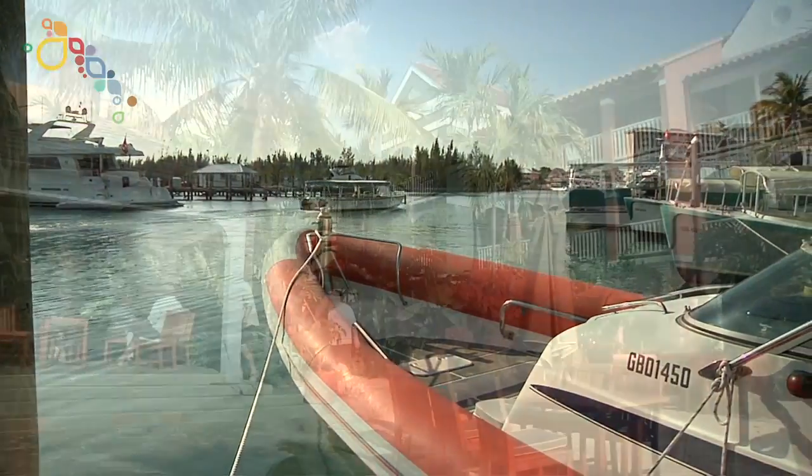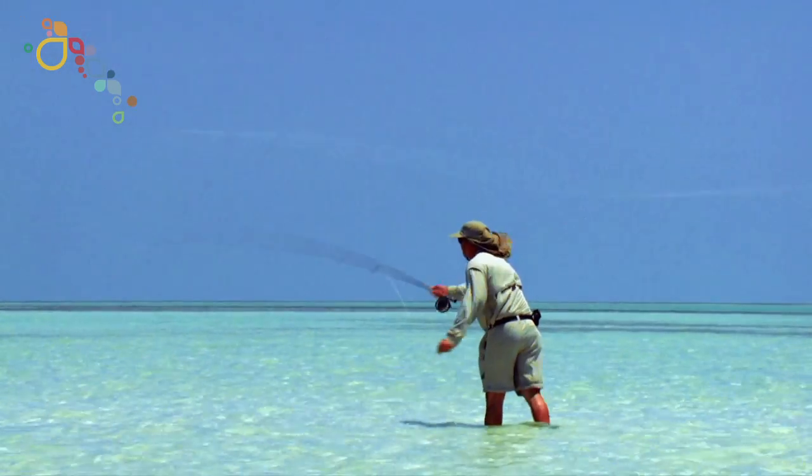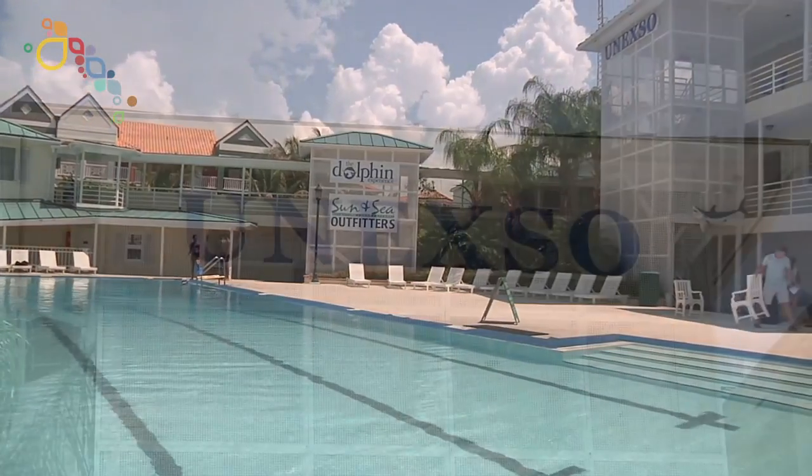What Grand Bahama offers, certainly here with H2O Bonefishing, staying at Pelican Bay, is that you can actually enjoy a resort-type atmosphere. The bonefishing here is as good as you're going to find anywhere really on the planet, let alone in the Bahamas. UNEXSO is a 5-star PADI dive resort.